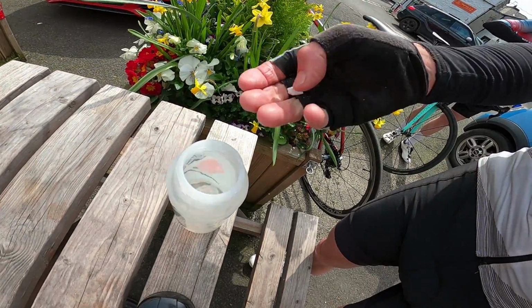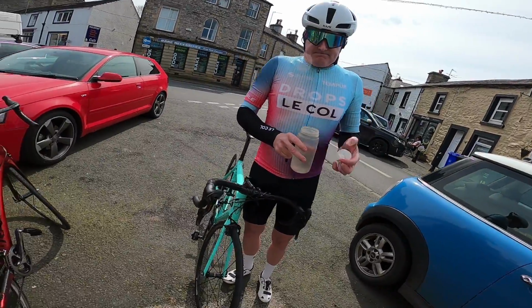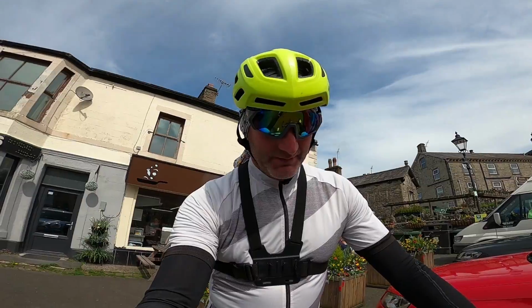We even topped up our water bottles. Get some electrolytes in there, eh, Mike? Oops, don't be littering Ingleton. Right, well, let's hit the road again.